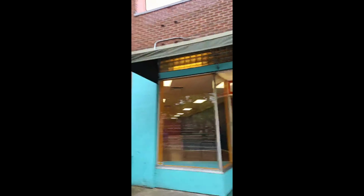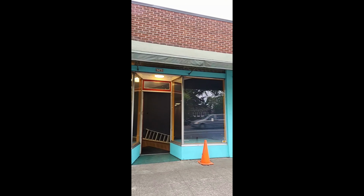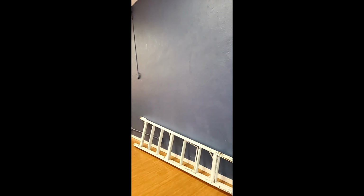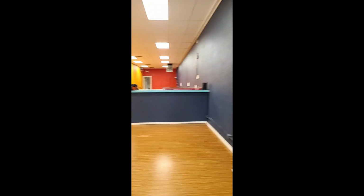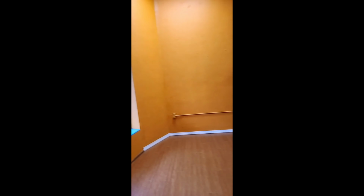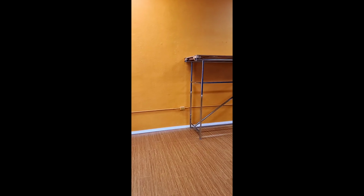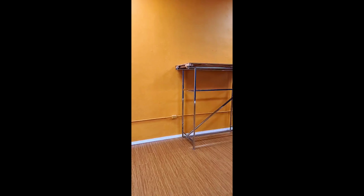All right, so we're on Foster. Here's what the front looks like, and you walk in. And this is the cool front seating. This is the lobby area. Obviously we can't have any seating up here during COVID, but when we do, we'll have these cool bench seating, kind of like in a roller skating rink type of thing. And we'll do some there and some there.